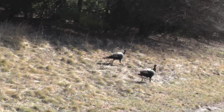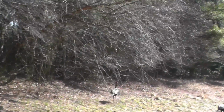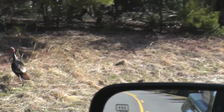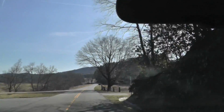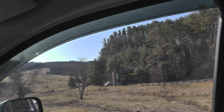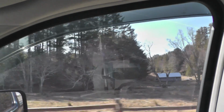Turkeys! Quite a few of them, too. Turkeys are awesome. We're now getting pretty close to our destination. We got about another 15-minute drive. But I wanted to show you. Check out that cool barn and the house back there. Very, very cool.